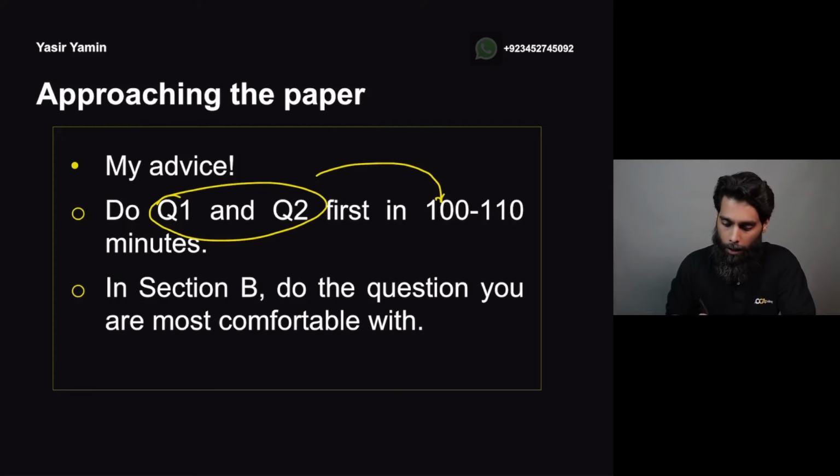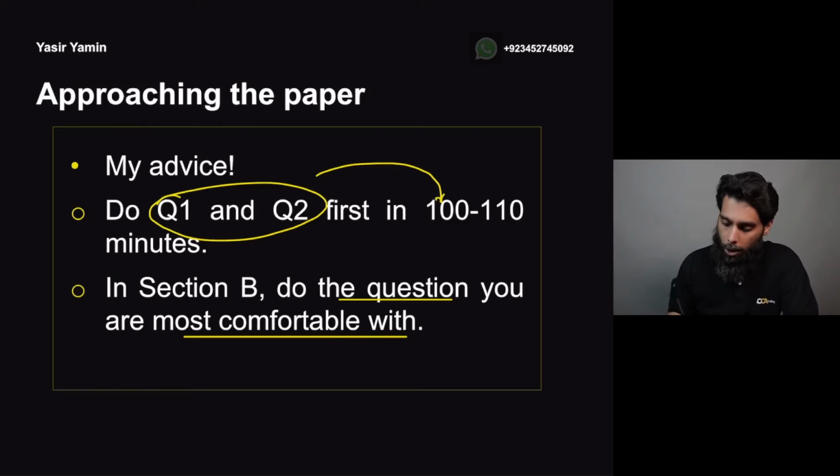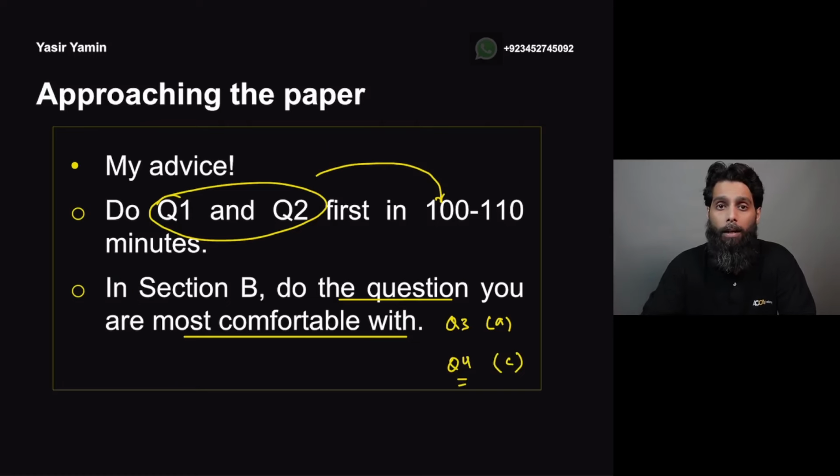In section number B, you can do any question first which you are comfortable with. Any question. And I also recommend that you can do a mix and match strategy. I mean, you can attempt a particular requirement of question 3 and then go and attempt a certain requirement of question 4. That's fine. Remember, your examiner does not care in what sequence you solve your examination paper. So, while you are in section B, you should make sure that you first do those particular requirements of question 3 or question 4, which you are most comfortable with.